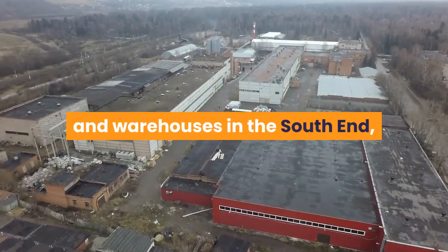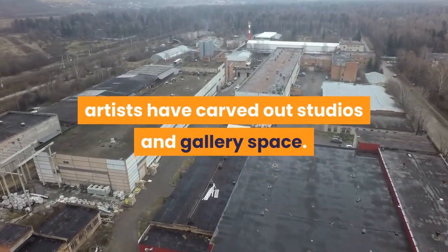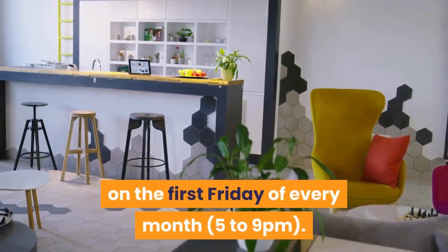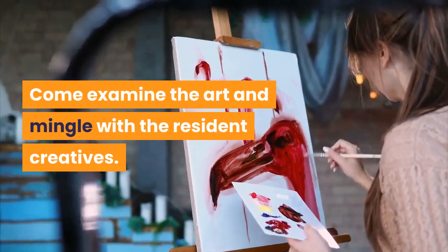16. SOA First Fridays. From the former factories and warehouses in the South End, artists have carved out studios and gallery space. The SOA Artists Guild hosts an open studio event on the first Friday of every month, 5 to 9 p.m. Come examine the art and mingle with the resident creatives.